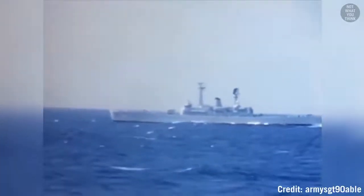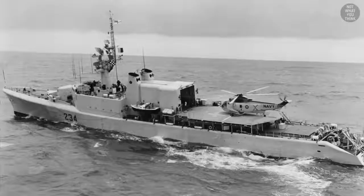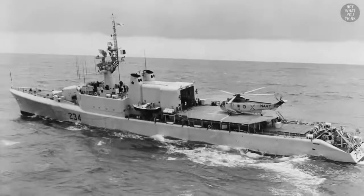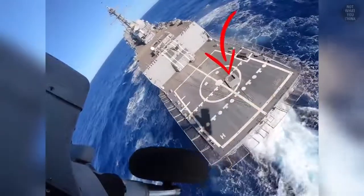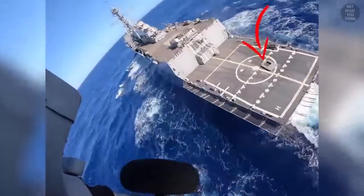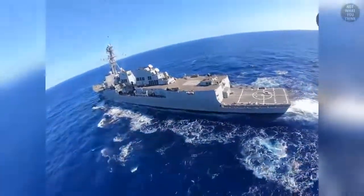That is until the late 1950s and early 1960s, when the Royal Canadian Navy started experimenting with a device that became known as a bear trap. A bear trap is a rectangular device that allows helicopters to depart and land from smaller ships, such as frigates and destroyers, in a wide range of conditions.